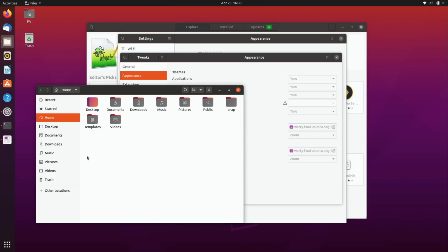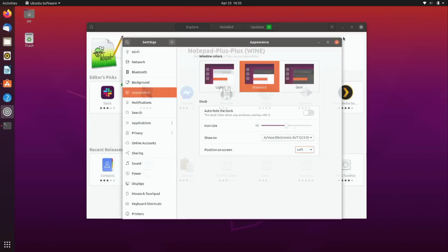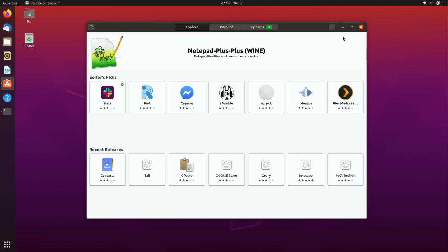I think that's great because the attention to detail really shows in Ubuntu 20.04, and I think that's great because, again, this is a long-term or LTS release. And what does that mean? Well, that just means that it's supported for a much longer period of time, up to 5 years, whereas the other versions of Ubuntu, the non-LTS versions, are supported for just 9 months. So Ubuntu 20.04 is a very important release.